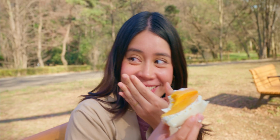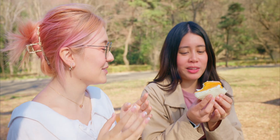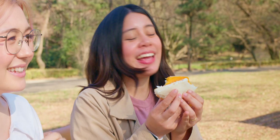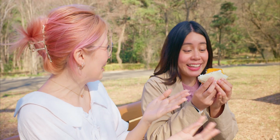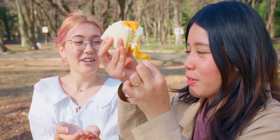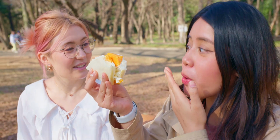It's so good. That's worth the money. It's so creamy. It's like a smoothie in a mango. Help me, I'm gonna just pick it off the bottom. Oh, they really don't waste it. There was an extra slice of mango in there.